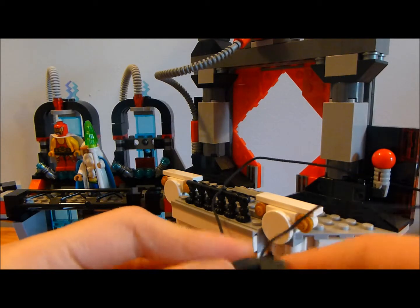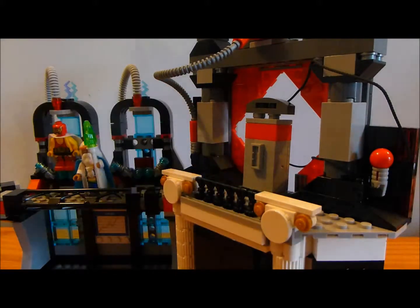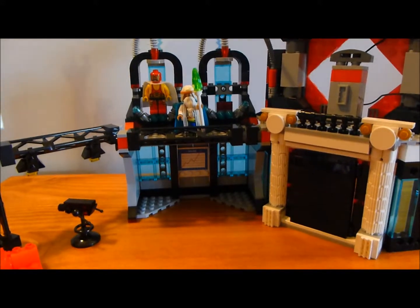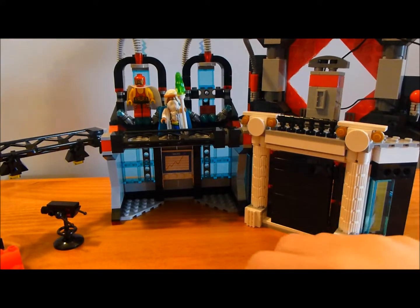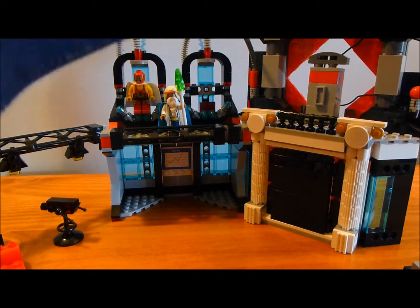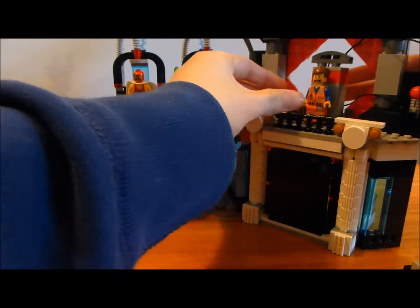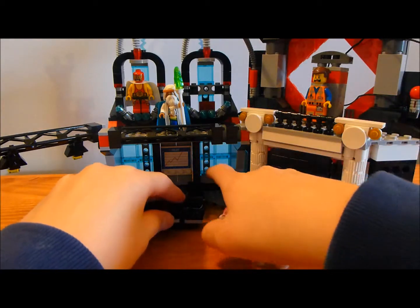But now I'll get into my thoughts about the set. I guess while I do my thoughts about the set, what was this? I guess I knocked some random pieces over there. I'm going to set up the figures and everything.